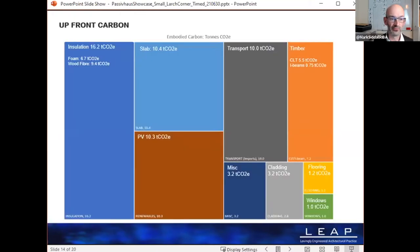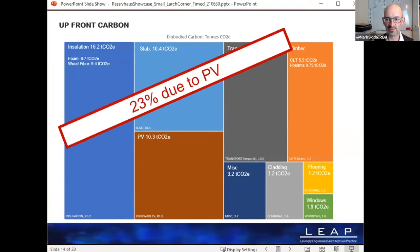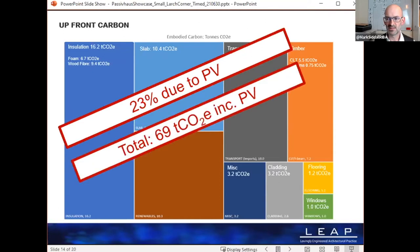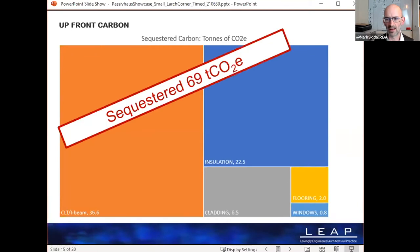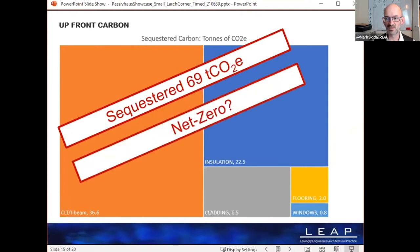We calculated the upfront carbon emissions for the house, and what we found was that the photovoltaic array accounted for 23% of the overall emissions. And this is despite the fact there were 69 tons of carbon emissions overall. Perhaps coincidentally, it wasn't through clever design intent, but when we calculated the amount of carbon that had been sequestered through the CLT, and I'm not advocating using CLT in small dwellings like this, but this is what ended up being a client requirement, we actually sequestered 69 tons.